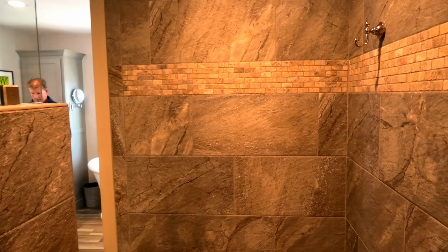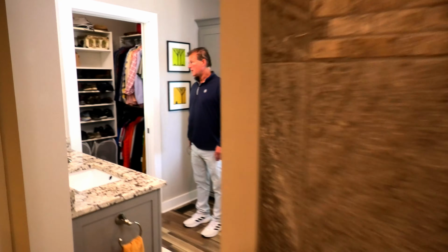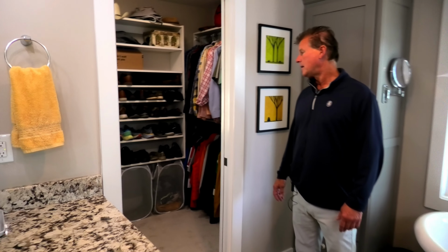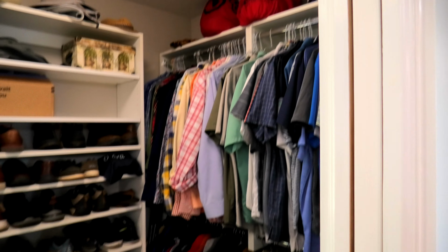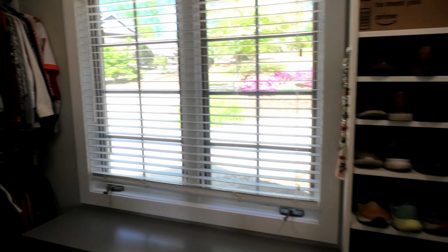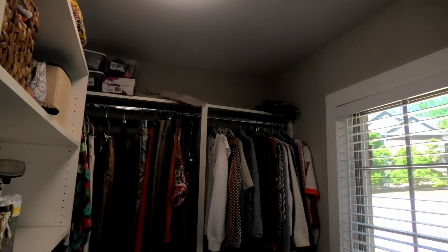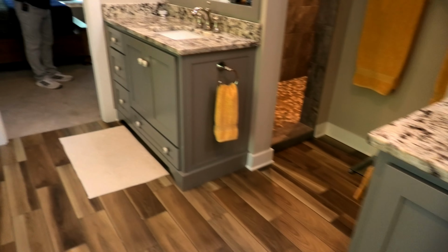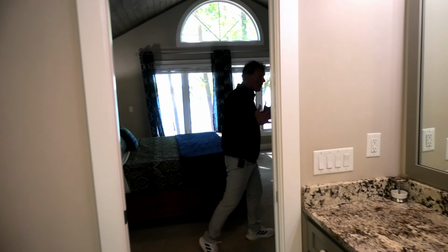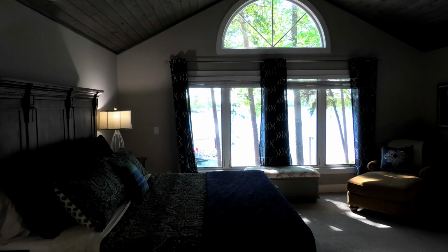Come on back here into the walk-in closet area. Plenty of space there. Again, all new fixtures. Very clean. This whole house just feels very clean and airy and light. You get a lot of light in this home. All right, let's head downstairs to the lower level. Check it out.